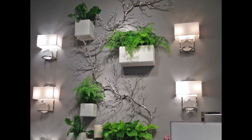And one of the other things that really struck me, and they had it in gold and silver, was a tree branch that just wove up your wall, and then they had light fixtures every so often and plants coming out of it. So it sort of looked like a jungle wall. It was really good looking and very artful and kind of unusual. So pretty much anything you can think of, try to think outside the box, it can happen on your wall.